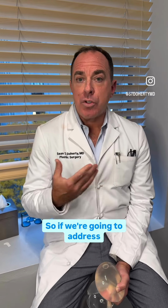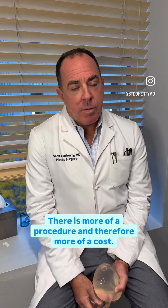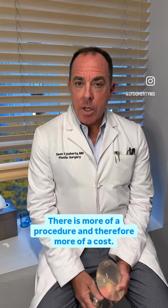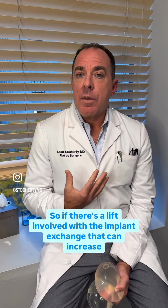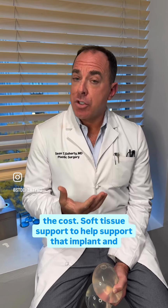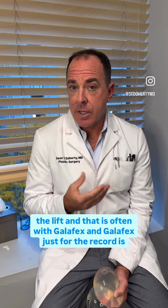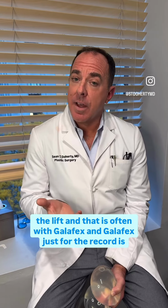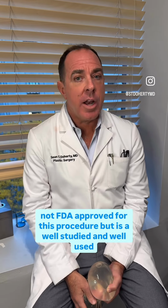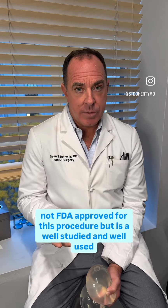So if we're going to address those changes, which is often what I recommend, there's going to be more of a procedure and therefore more of a cost. So if there's a lift involved with the implant exchange, that can increase the cost. I may need to use soft tissue support to help support that implant and maintain the lift. And that is often with Galaflex. And Galaflex, just for the record, is not FDA approved for this procedure, but is a well-studied and well-used device.